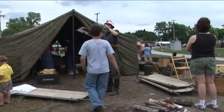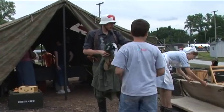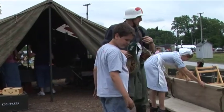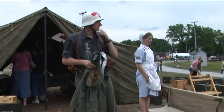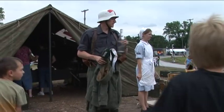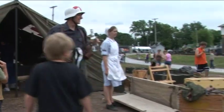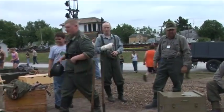Actually, there was one grenade laying right over here before. I don't know where we put it. Ask that guy right there. Tell him to show me your grenades. He wants to see some sticks. Oh, really? I didn't bring any grenades with me. Oh, okay. You got them with you? All right, show them yours. They're smoke grenades.